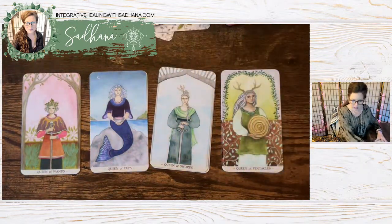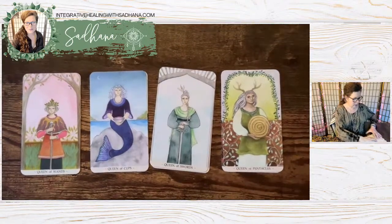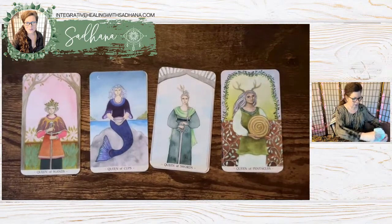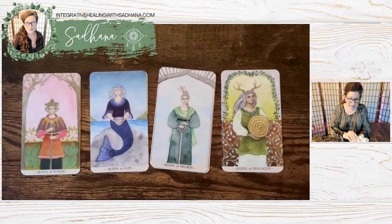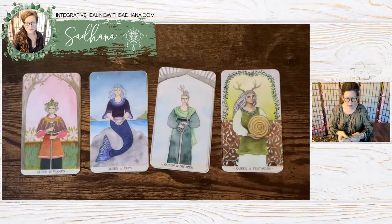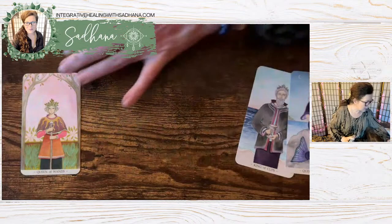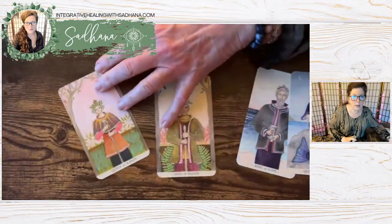I'm going to start to gather the cards and we can do a three-card reading when we end here. So have a look at the queens. The court of water are mermaids, all merfolk. And the king and queen, I really like the king and queen of pentacles. Let's look at all of these side by side because I think this is fun. So there's your queen and king of wands.